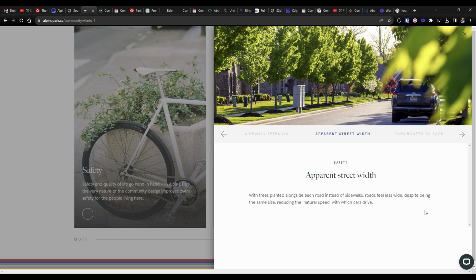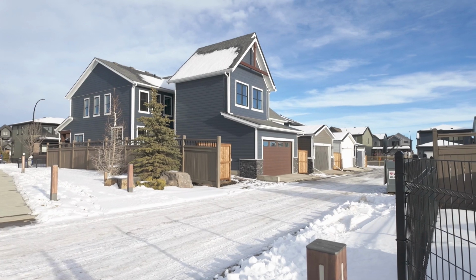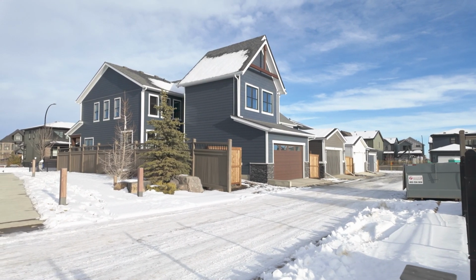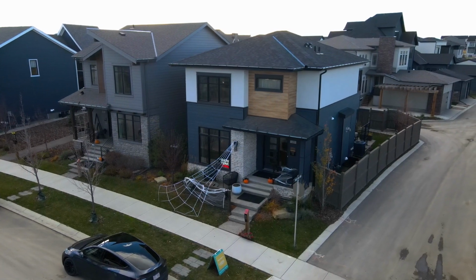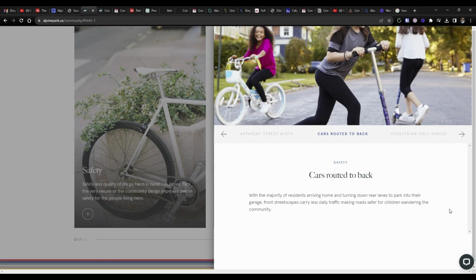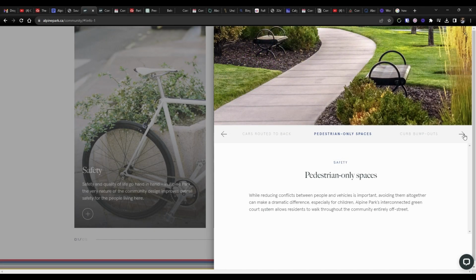With that, having the right street width is also a big part of this. Having the trees planted along the sides of the sidewalks and having the cars routed to the back makes it much more pleasurable to have the kids play out front. And you've got the patios right in the front as well to go out and watch them. Not only that, there are also pedestrian-only spaces, and this makes life much easier by avoiding cars, especially for children.